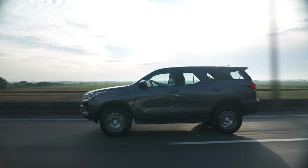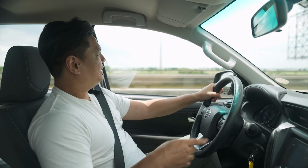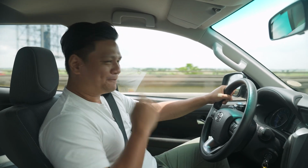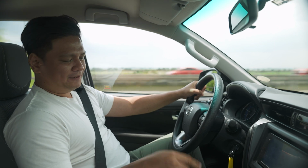Speaking of everything you need, don't worry about getting the entry-level Fortuner. I know this is the entry-level 4x2G. Usually the G used to be the top of the line trim, but now they got the V. They've got the LTD Legender. What a Legender. Can't wait to try that out. But I don't feel like missing out at all. It's got everything you need inside.